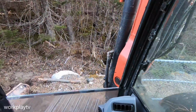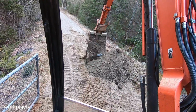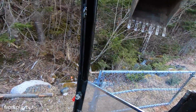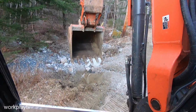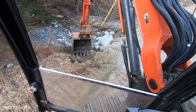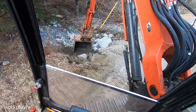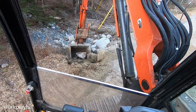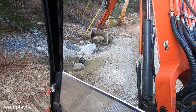I got the fence post there. So I'm gonna swing this way. See, we got some rocks here. I don't want to rip that pipe out, so. Set these rocks off to the side.